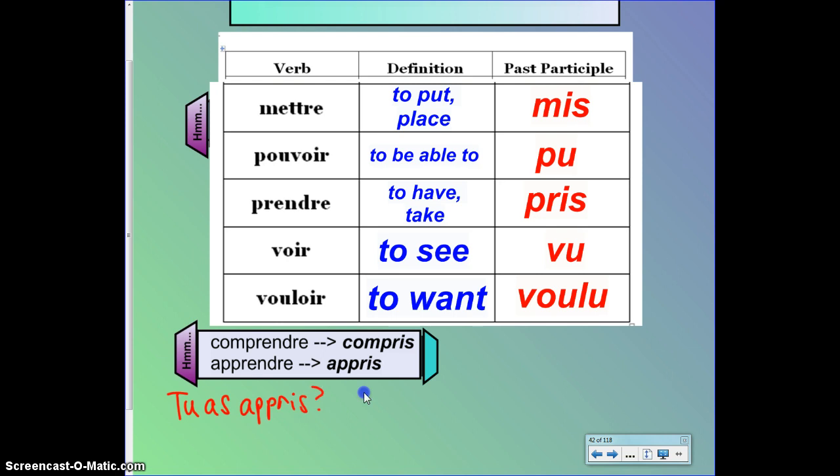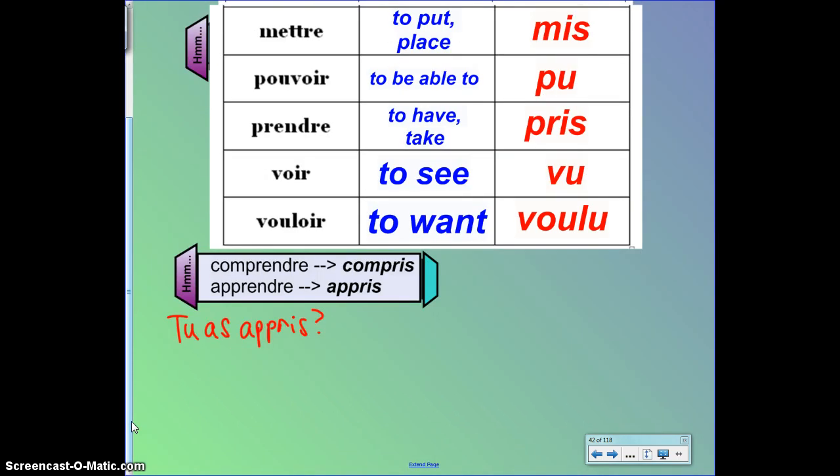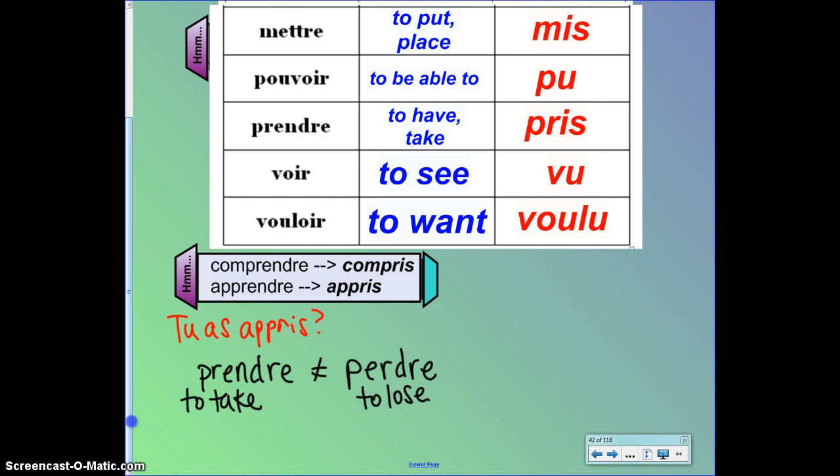Another thing I want to point out about prendre, a lot of times students get prendre and perdre mixed up. Prendre, to take. Perdre, to lose. Perdre is totally normal. It follows our pattern. Its past participle is perdu. Whereas prendre is irregular. Its past participle is pris. So many times I see the word prendu. That doesn't exist. So please look out for that. I know it looks like perdre, but it's very different, and the past participles are very different.